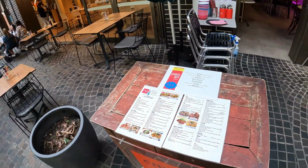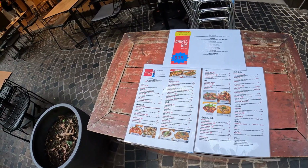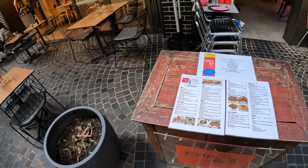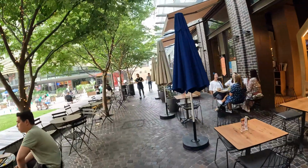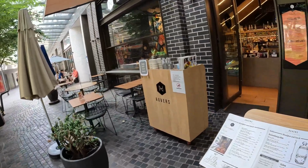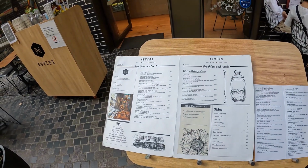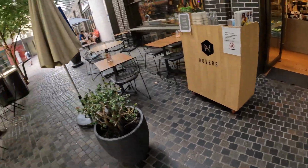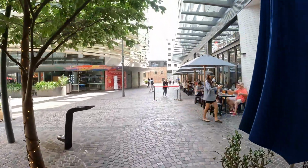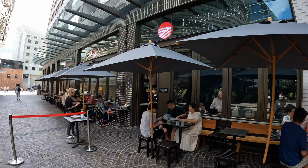This Buddha Love's got a lot of different things on the menu. A lot of different flavours. It's got some Indian food, some Chinese food, Malaysian food, it's got all different food. What's this place? Yeah, that place still has its breakfast menu up. What's it called? Alvers. There's a Japanese ramen joint just here called Hakatamon Ramen.